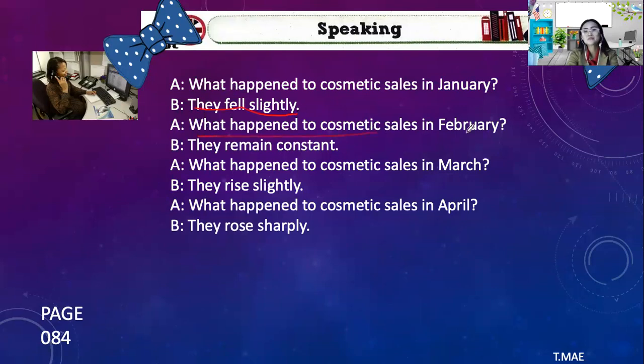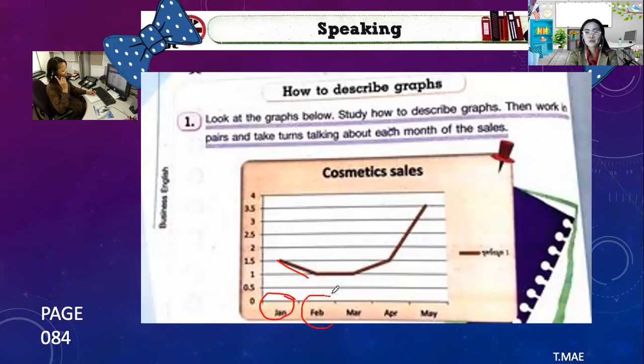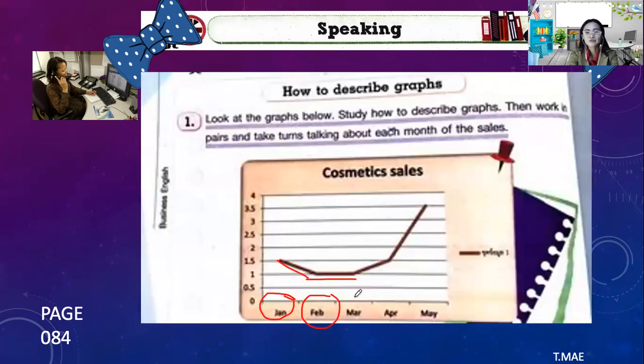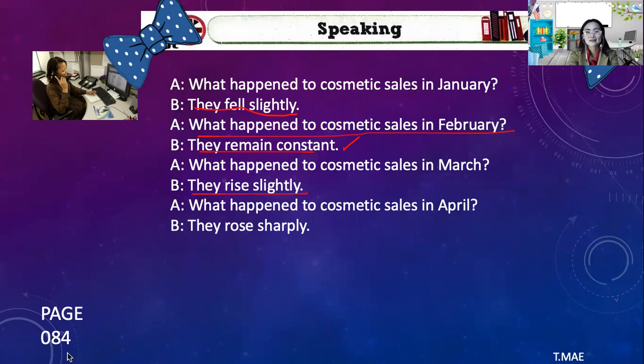So what happened to cosmetic sales in February? Here you have February. What happened? They remained constant. Please remember this because I'm going to give you a test, so you have to answer correctly. What happened to cosmetic sales in March? You have to find the month of March. There you go. They rose slightly.